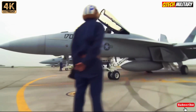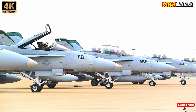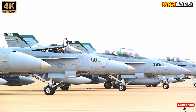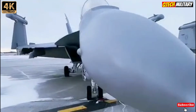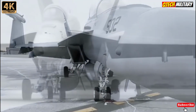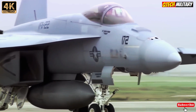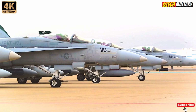Over the years, the platform has been steadily improved, and in 1999, the F-18 Super Hornet entered service with the United States Navy as a replacement for the F-14 Tomcat. The F-14 Tomcat was a twin-engine, two-seat fighter aircraft that served in the U.S. Navy from the 1970s until its retirement in 2006. It was primarily used for air superiority and fleet defense missions.